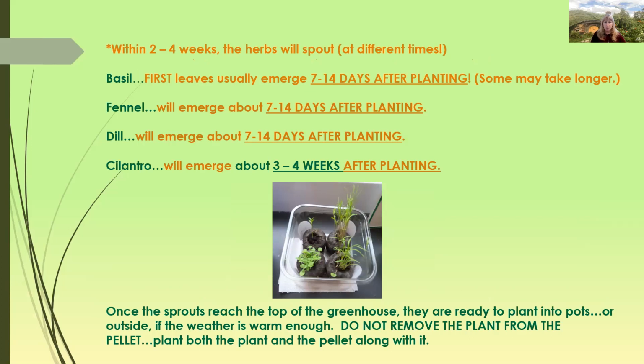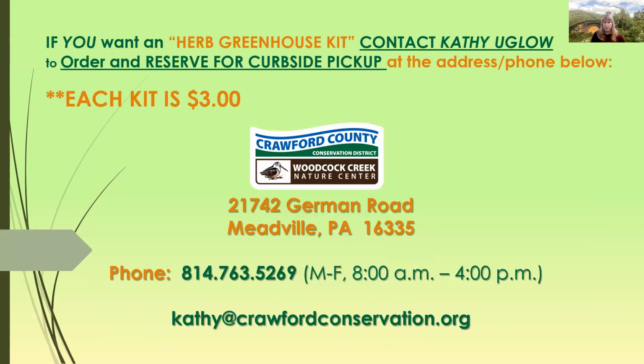So once the sprouts reached the top of the container of the greenhouse, I took the lid off. Now these are ready that I can put into pots. I would be able to plant them outside if the weather were warm, but right now it's not. So I can plant them into pots, and at some point if I want them outside, I can move them. So I'm not going to take the plant out of that soil pellet. I'm going to plant both the plant and the pellet right along with it.